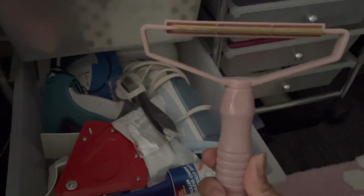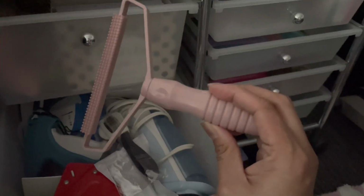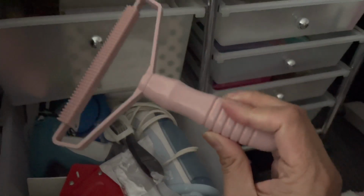So, lint roller from Shein, I bought this. This one you have to get. This is good for sweaters. Yeah, I can't say anything bad about this. Just get it. It's worth $3 in my opinion.